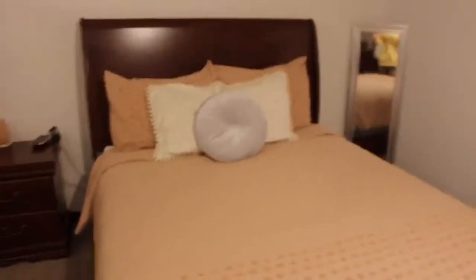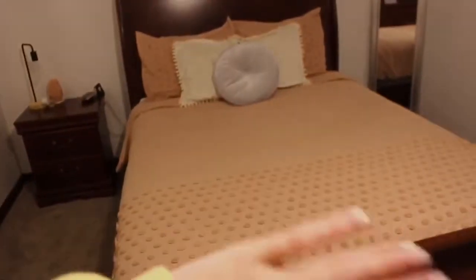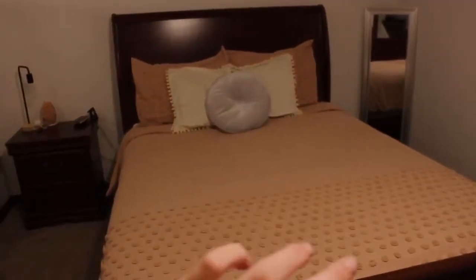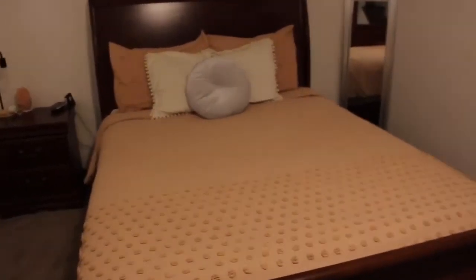So moving on to one of the biggest changes, because it's the main focus of my room, my bed. I actually just bought this pillow because I was missing one. It does look a little weird. It is gray. It kind of looks purple on screen. So the first thing I'm going to do is talk about the sheets.